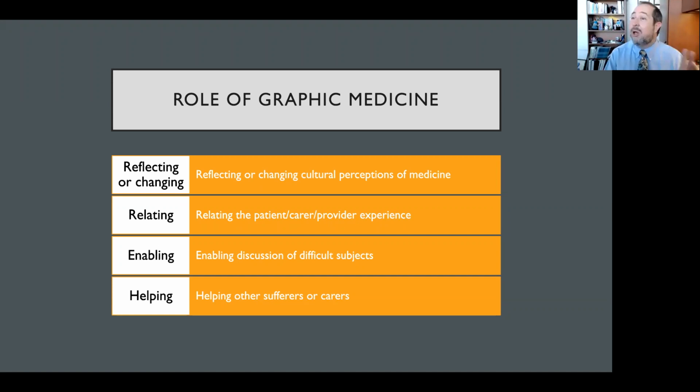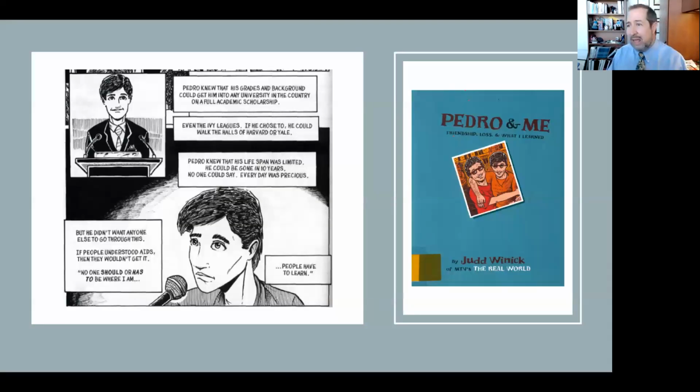So these are some of the graphic medicine books that we have here in the library, and a few others I want to talk about. We'll show you some examples here. I wanted to start out with one that's very personal to me, Pedro and Me: Friendship, Loss, and What I Learned by Judd Winick. I don't know how many of you might remember MTV's The Real World San Francisco. This would have been about '92, '93, when Pedro Zamora was a cast member.